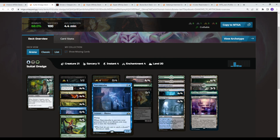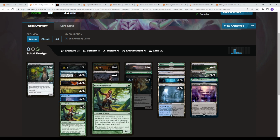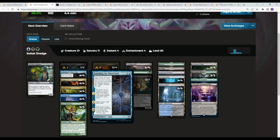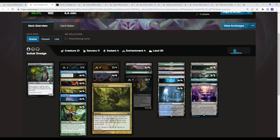If we mill over Necromoeba, it also comes into play, which would also trigger the Prized Amalgam. We have Satyr Wayfinder to fill our graveyard, Stitcher's Supplier to fill our graveyard, Founding of the Third Path to fill our graveyard, Glimpse the Unthinkable, 10 cards into our graveyard. Grizzly Salvage, 5 cards into our graveyard. So lots of ways to find lands, but also self-mill.